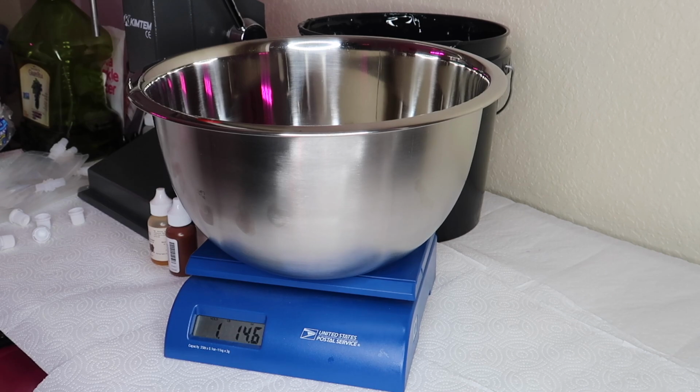So obviously I need more gloss base than this to fill 5 8-ounce pouches of gloss that I'm trying to do. So I'm going to go ahead and add some more ready gloss to our bowl.